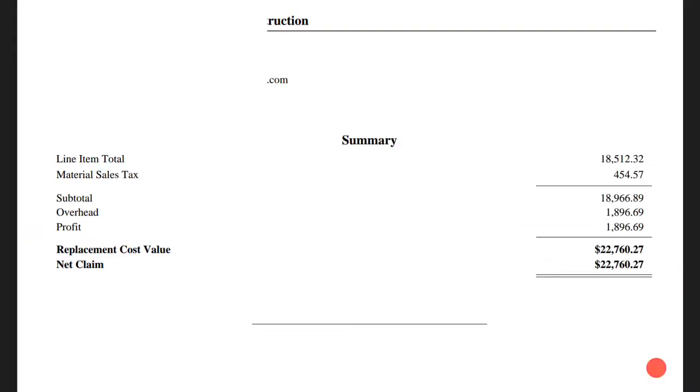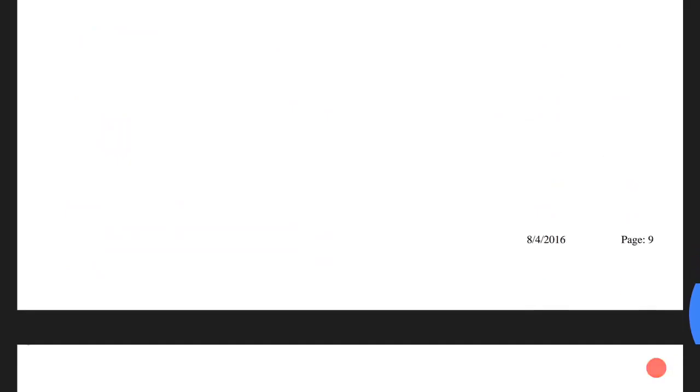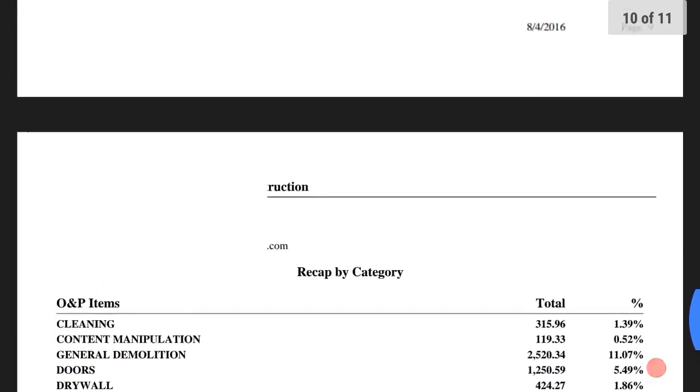So if you didn't want me to submit that estimate, everything that I just showed you in this estimate, which items would you want me to take out? The answer is probably going to be none. Right, so I would just ask you, which items do you want me to take out? If you think it's too high, then which items do you want me to take out? Right. So anyway, there's that.